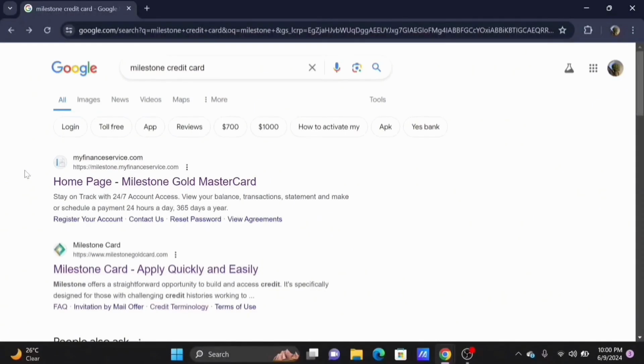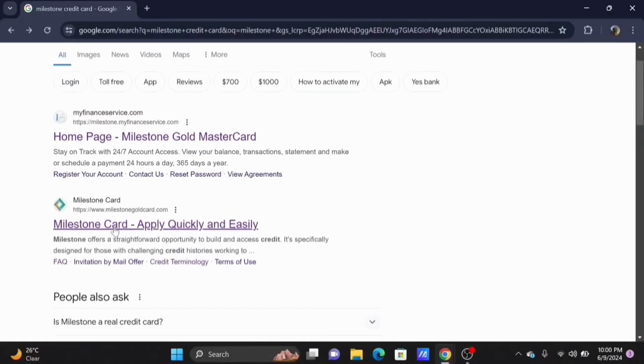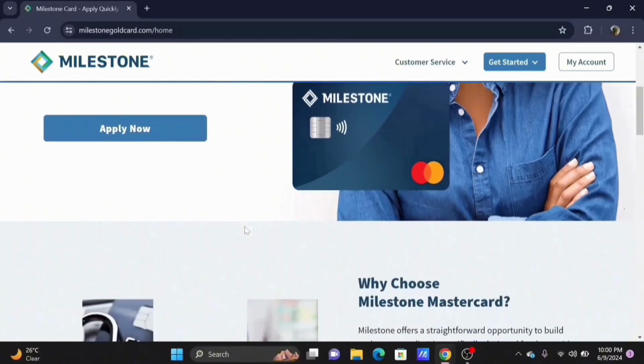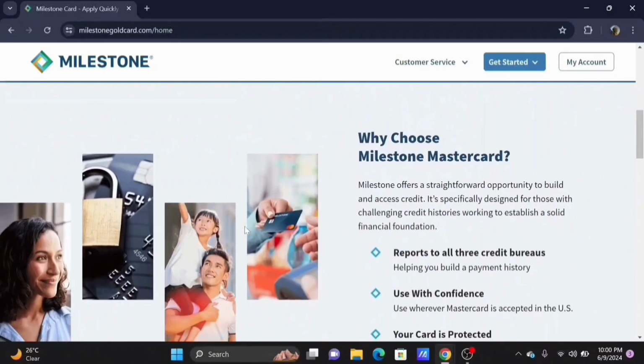Milestone offers you a couple ways to track your Milestone Credit Card activity. One of them is online. Firstly, log in to your Milestone account on their website.